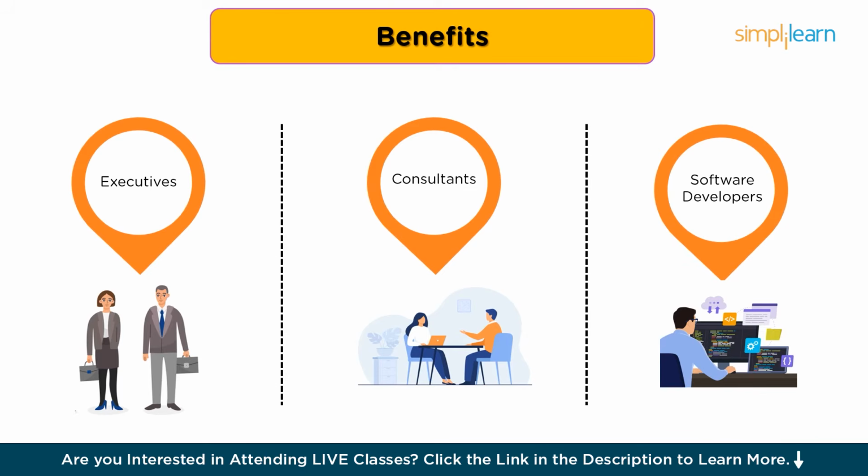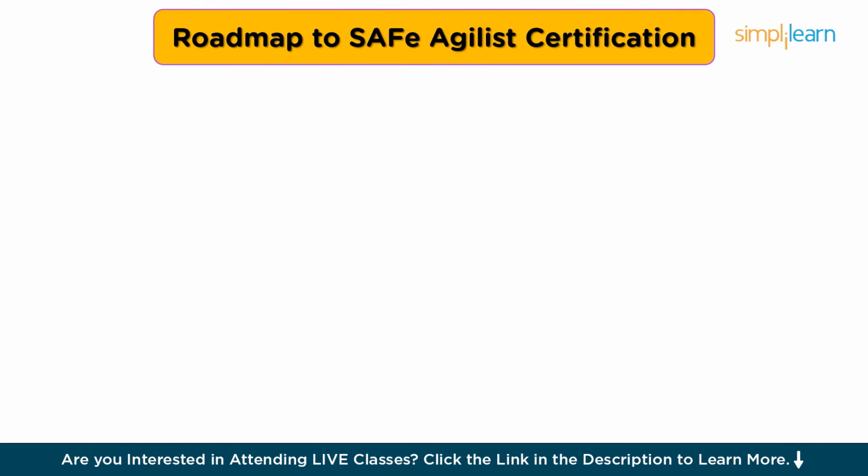For consultants and coaches, SAFe Agilist certification is invaluable. It provides the expertise needed to guide organizations through agile transformations and implement SAFe practices successfully. And let's not forget software developers and engineers. SAFe Agilist certification helps them work effectively within agile teams and contribute to delivering high-quality products. Now let's discuss the roadmap to achieve the SAFe Agilist certification.